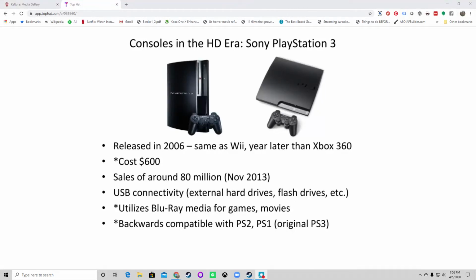This is lecture 21, part 3, PlayStation 3. So remember that we're talking about the game consoles of the HD era, which include the Nintendo Wii and the Xbox 360, which we covered in parts 1 and 2. And now we're going to talk about the Sony PlayStation 3.